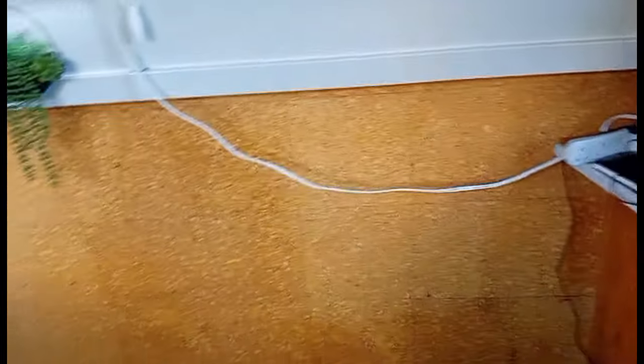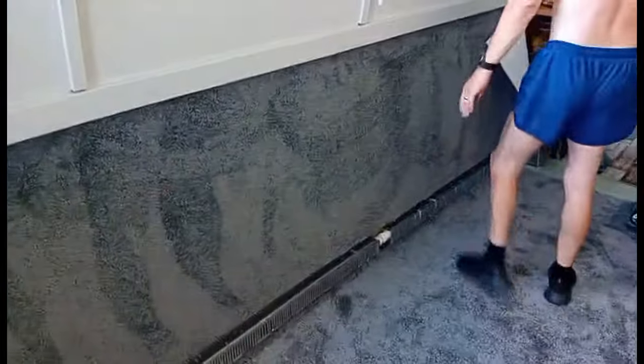So that's the next wall to be done. Sticky hand. Yep, for all the wrong reasons. Anyway, there you go. And we'll cut that bit just there.